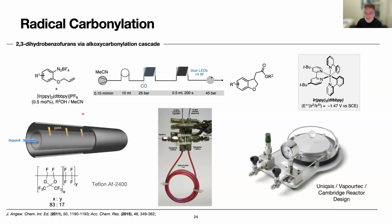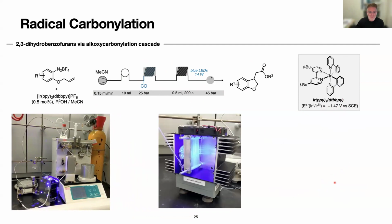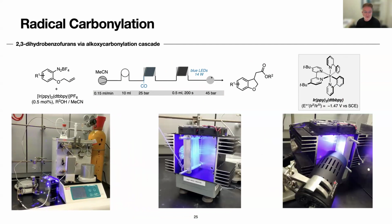And you can see that we were using this iridium photocatalyst, which has a reduction potential of about minus 1.474 volts. And we use the commercial variant of this reactor, which we purchase from these companies. Our apparatus was generally, everything's pretty much off the shelf except for our photoreactor.